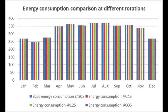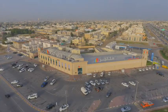After calibration, 4 different orientations were simulated to find if there will be a favorable orientation. The results came to be almost identical due to the building having not much glazing and due to its unique shape that provides almost the same areas wherever it's oriented towards sunlight.